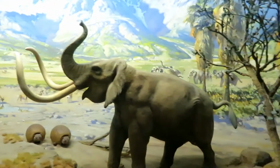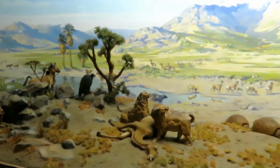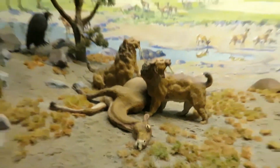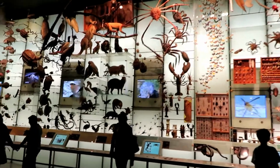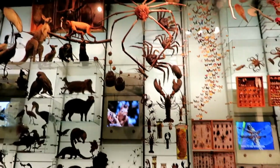We even have Jumanji here. This is the Ice Age period. Ooh, look at that. Saber-toothed tigers just killed him. Oh, poor camel. Look at all of this. This is biodiversity right here in action.